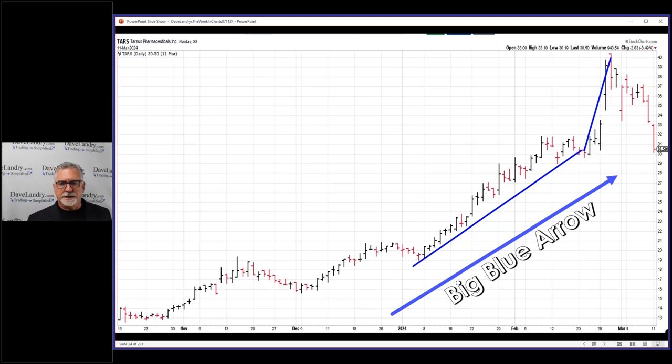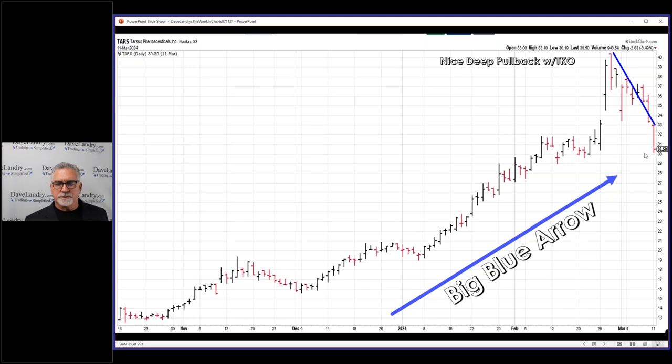So there's your acceleration. And then you had a nice deep pullback, and it had a bit of a TKO within that pullback. We'll take a look at the mags in 1 second, because that had a TKO today, which is kind of cool. I know I'm geeking out tonight.